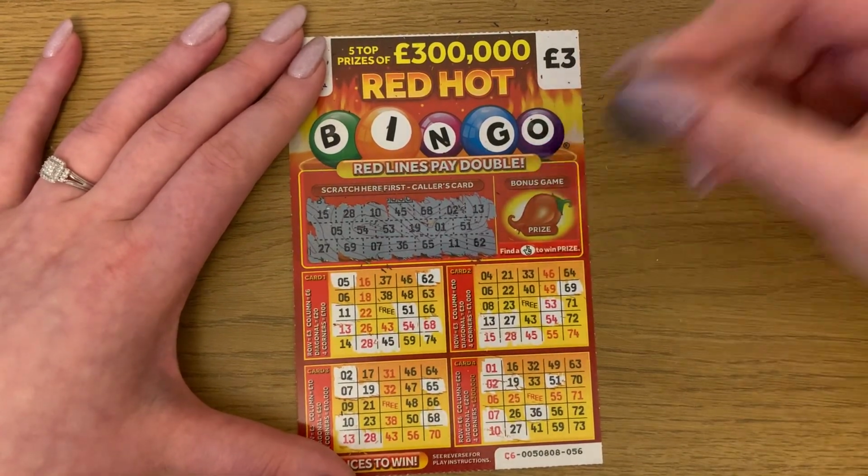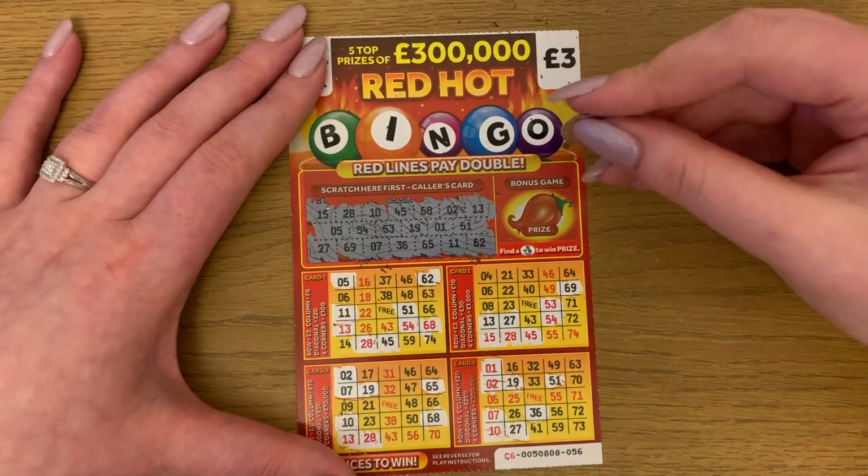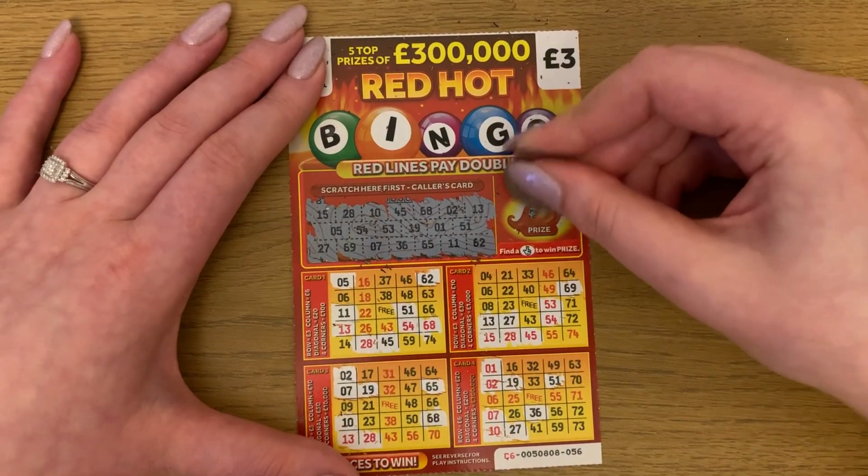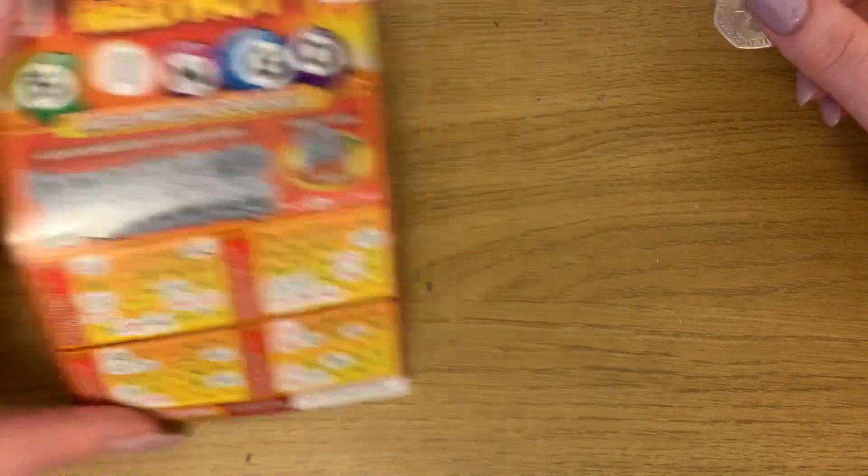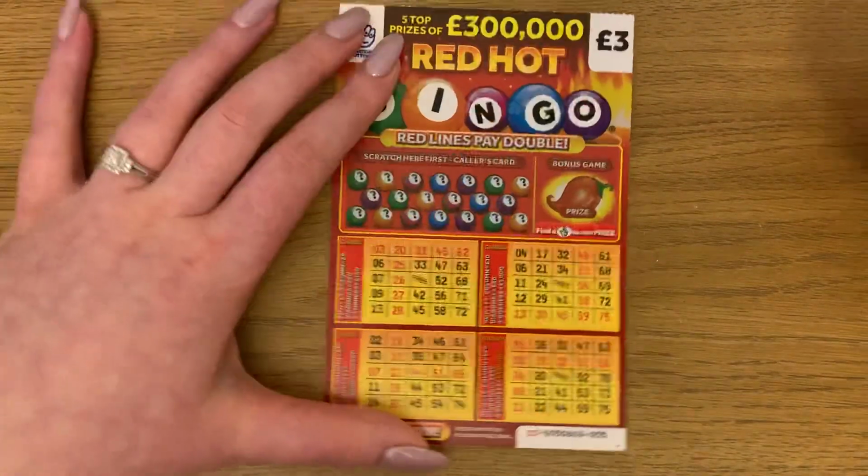100 on there, so we just need to find the National Lottery lucky fingers here, and we got spice, so nothing on that card. Let's try this one.